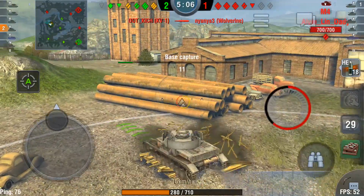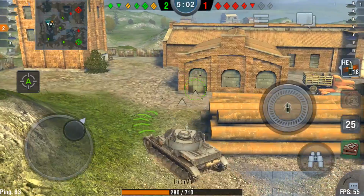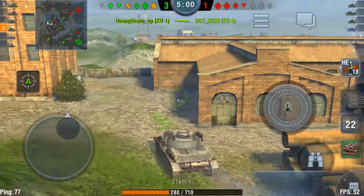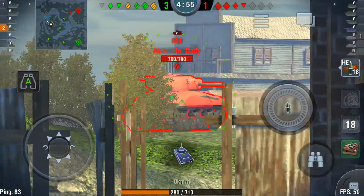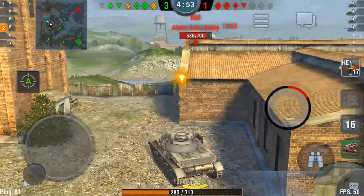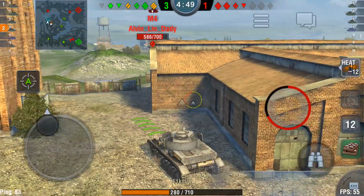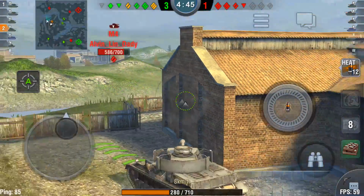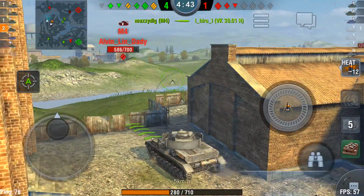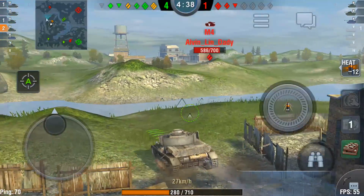M4 out wide. Gonna flank round to him. Still in HE. Team's doing well. We're up 3-1. Think about using heat rounds here, but the M4 pulls away into cover. And I figure it's worth rushing this guy. 4-1 now. The game is likely won.